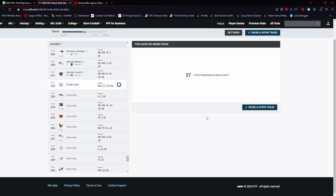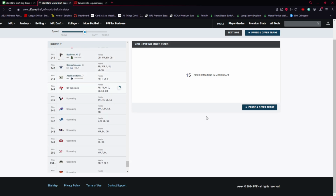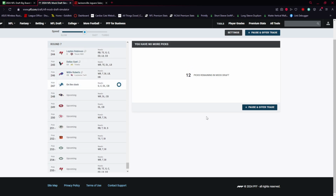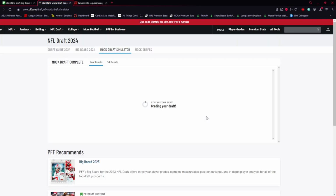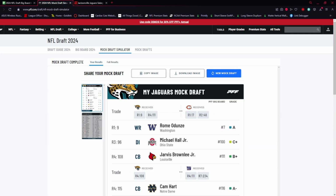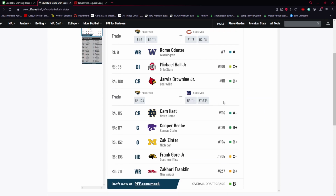Not a high upside player, but kind of similar to like Trey Tucker, maybe with more height. Trey Tucker was one last year. I thought when I watched him on film, like, this guy could start. There's no reason why he can't. But Zachary Franklin, kind of the same thing, just the height to play outside. So that's what we got here, guys. Rome Odunze is a Jaguar in this scenario.